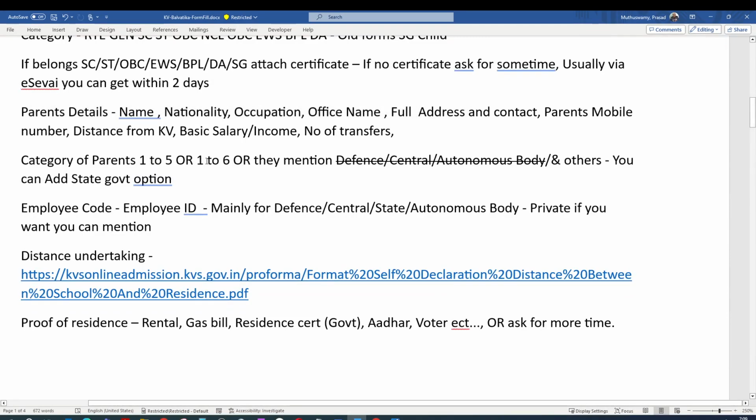Category 1 to 5, or some schools will have 1 to 6, or they will mention defense, central, autonomous body, and others. Instead of category 1 to 5 or 1 to 6, some forms will have defense, central, autonomous body, and others is private. If you don't see state government, that doesn't mean you are not eligible, you can just strike the other options and mention state government employee.